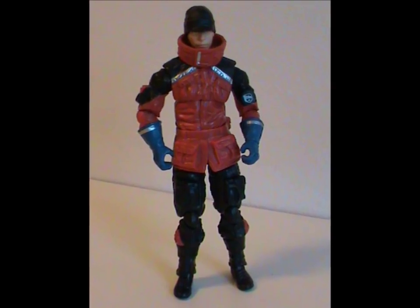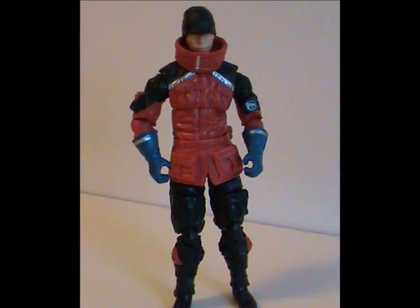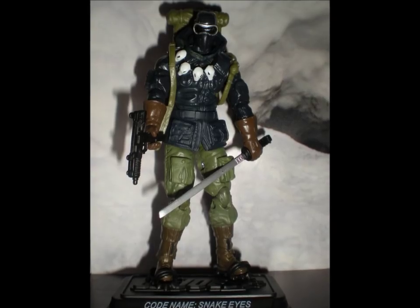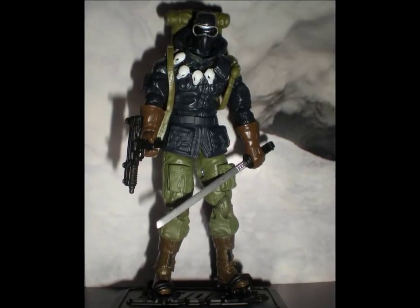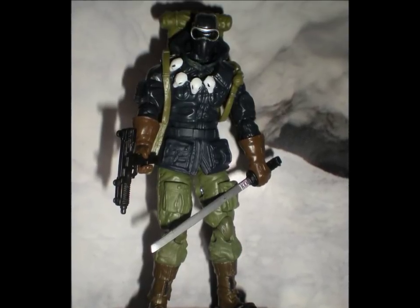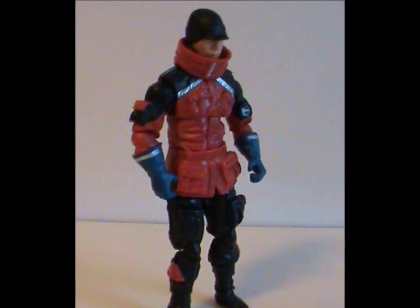Meet Ice Storm. This figure was released in 2011 with one original body part. Yeah, just one, the head. The entire rest of his body comes from a Snake Eyes figure, but one that was also cold weather themed, so it works out.